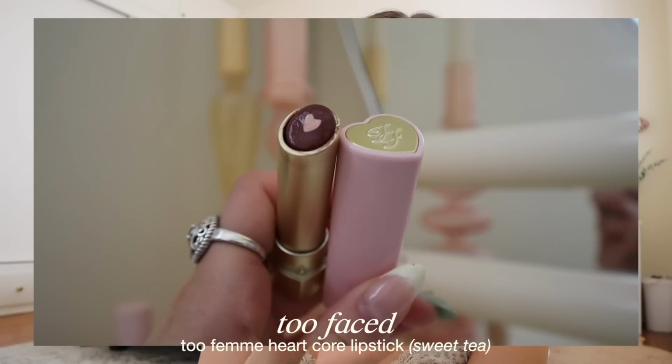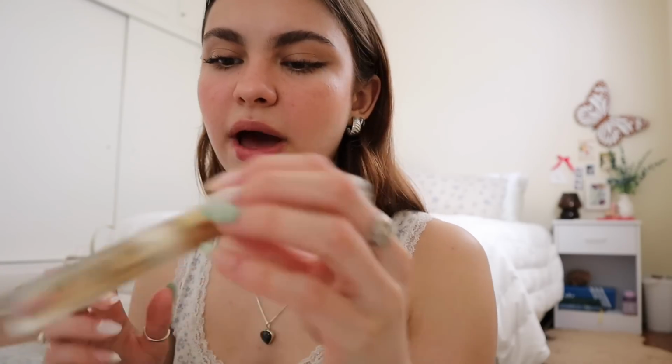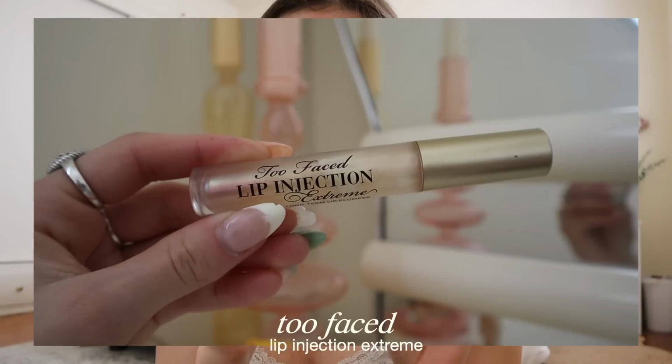One of my favorite lip products to use is from Too Faced. This is their Heartcore lipstick and it's in the shade Sweet Tea. I love this one. I'll just put this right on top of the Vaseline. And that's usually it. I'll also add some of the Too Faced lip injection one on the top if I'm feeling like it. Anyways, this is what my makeup looks like. I feel like the fake freckles add so much. I haven't done them in a few days and I missed them.